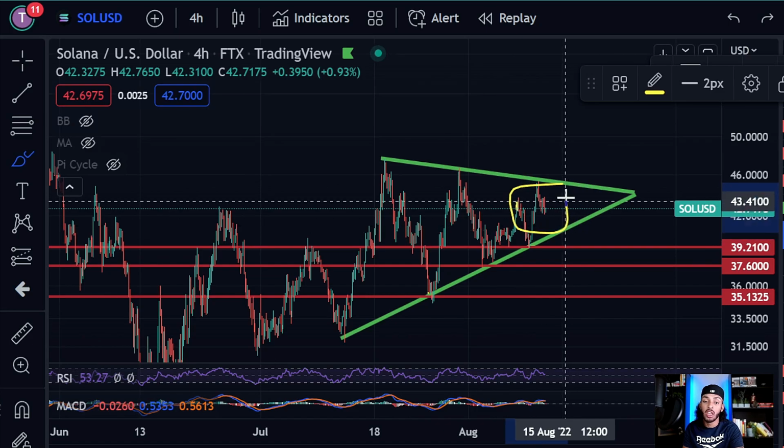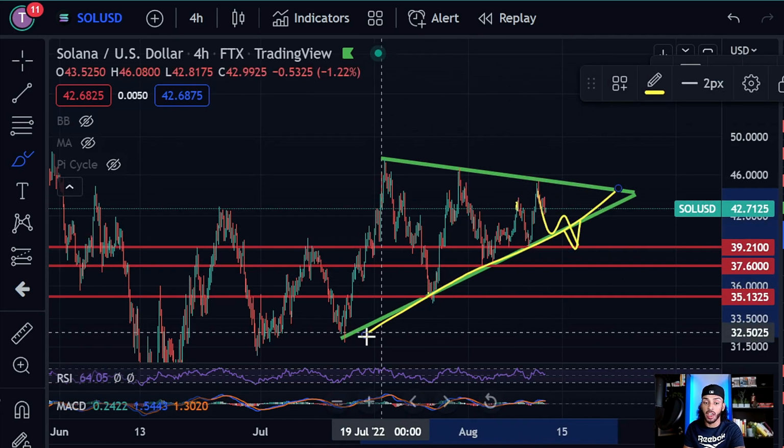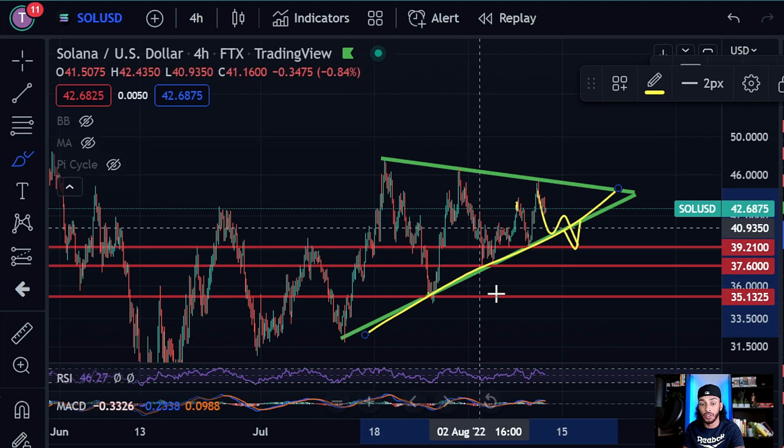and I will be taking this on if at any given point the price of Solana does come down and start to crash below this key level of support that we have been holding ever since July 13th, or roughly about a month ago.